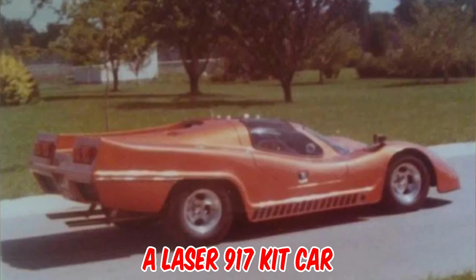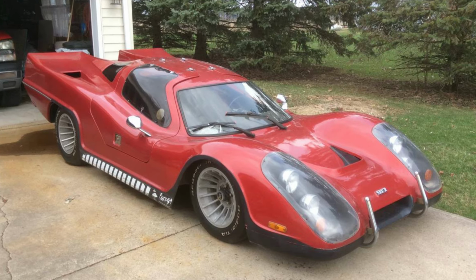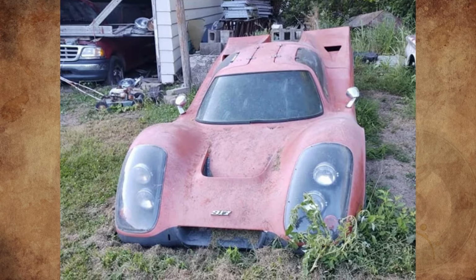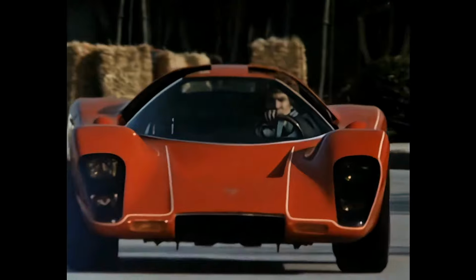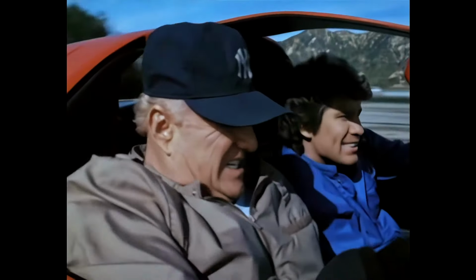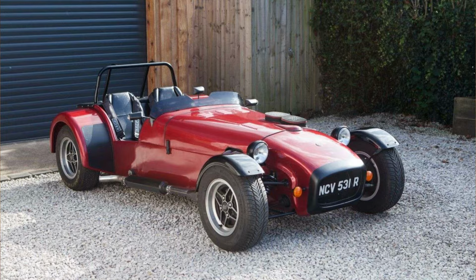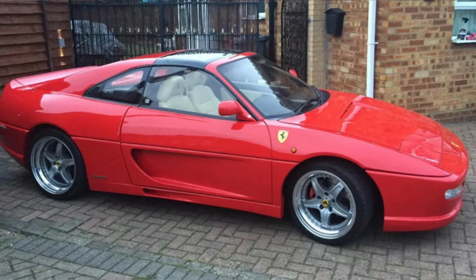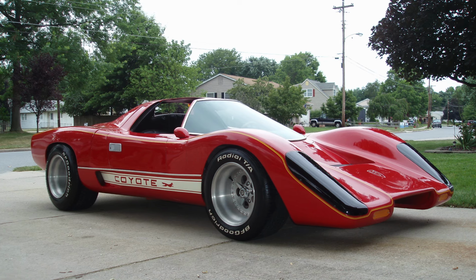It's a Laser 917 kit car, a replica of the Porsche 917 race car, built on a Volkswagen Beetle pan with a Volkswagen motor. Kit cars were seemingly huge back in the 70s and 80s. There have been a lot of kit cars trying to replicate the classic McLaren, Porsche, Lotus, Lola, Ferrari cars, as well as others that tried to evoke that style without being a direct copy.